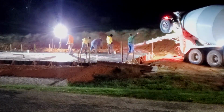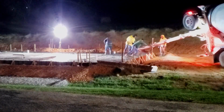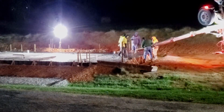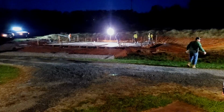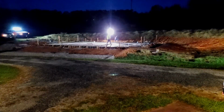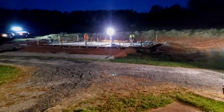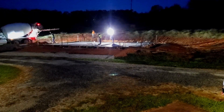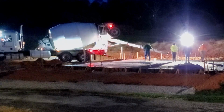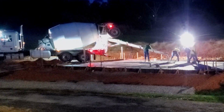As you're seeing right now, they're going through and pouring around the footings themselves. They want to get that all nice and poured so that the concrete can start to set up and get cured out first. Right here they're repositioning the truck to get it around a tight spot. And here they go, continuing on pouring the footings.